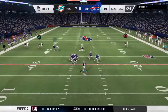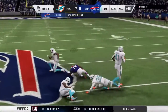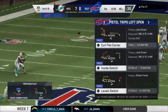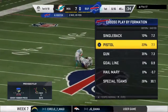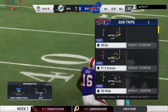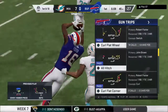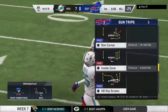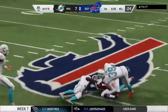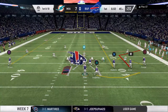Now Allen to try again after the pick 6. Oh, a battle for it here, and this will be caught. Just like that, a pickup of 20 on their first play from scrimmage. And the Bills, first down. 1st and 10 at the 45-yard line. The big play to start him out has him at the 45 already.